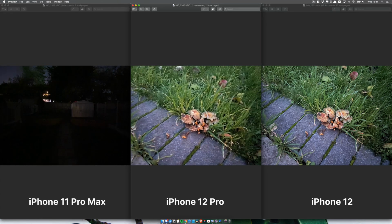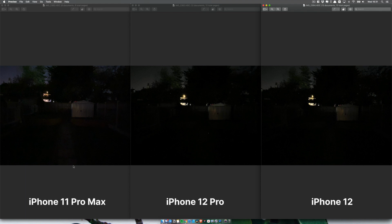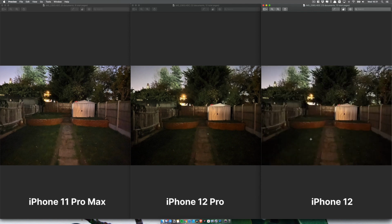All right, time for darkness. Darkness, everybody. All right, so this is where we're going to see the true test of night mode. Outdoor, this is more than low light. And we also have to deal with this light here, because as they try to expose the rest of the image, we're going to see what it does to these lights. Do they become overblown, or are they done correctly? So let's start with 11 Pro Max. Okay. 12 Pro. Okay. And the 12.